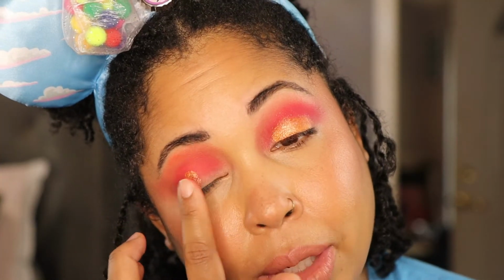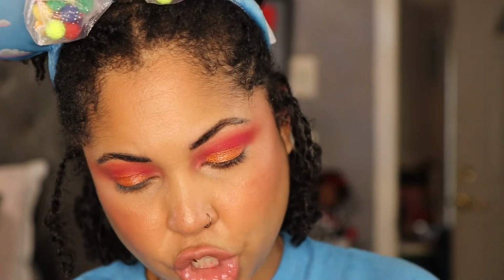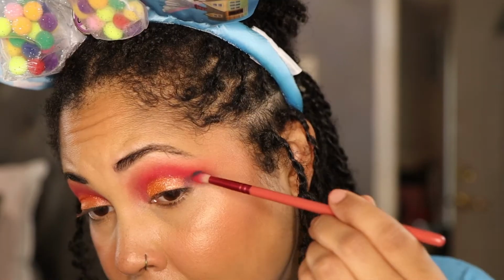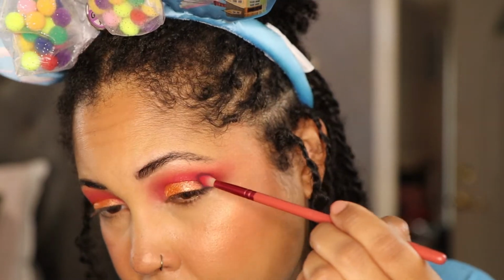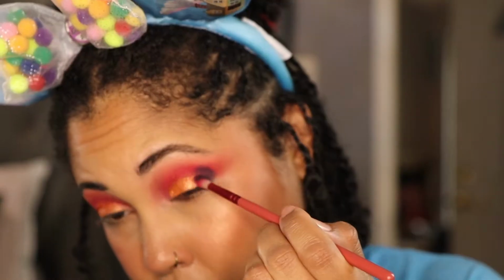This is a beautiful color. This is gorgeous. Okay, and I wanna use the shade Star Apple. So I'm using the same brush I use for my crease, and then I'm just gonna tap that on the outer corner. And I'm gonna bring it up a little bit into the crease as well. And I'll probably switch brushes shortly to diffuse this out.